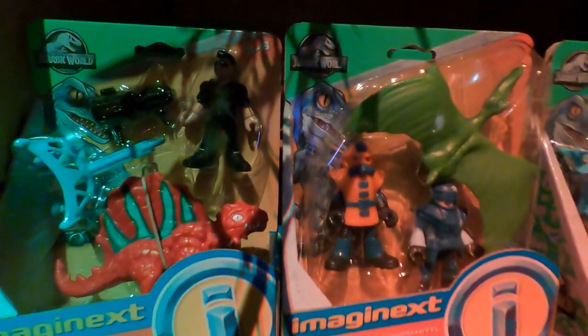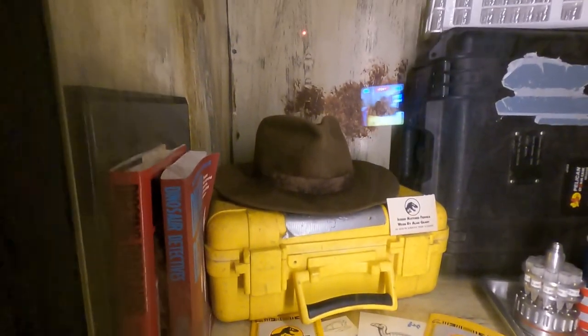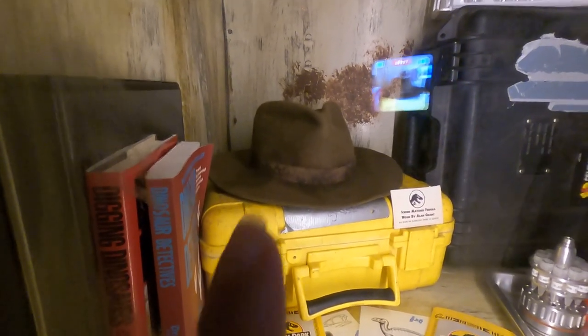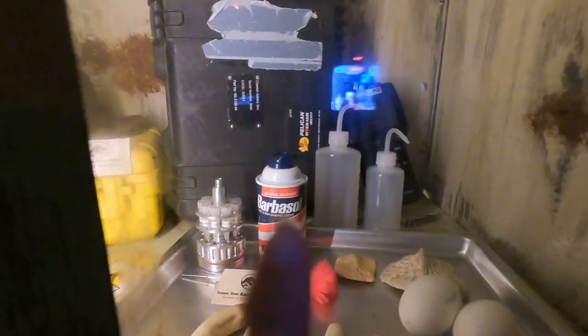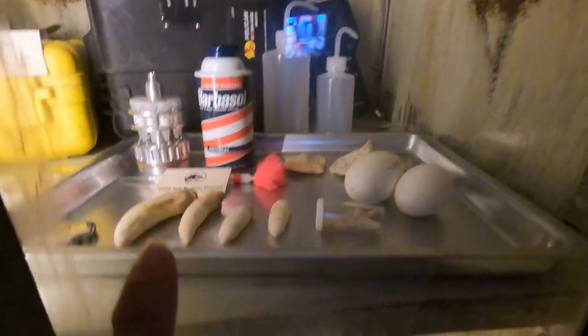That was neat. You can see the shadow and the lightning. They have some little kid toys as well. This is a screen matched fedora worn by Alan Grant in Jurassic Park 3 back in 2001. Some Barbasol shaving cream cans. Some eggs and teeth from dinosaurs. Oh, it's a Jurassic Park pamphlet.